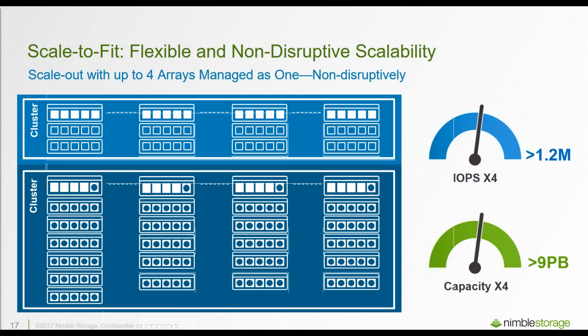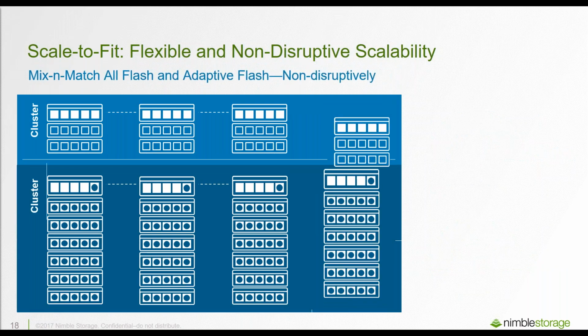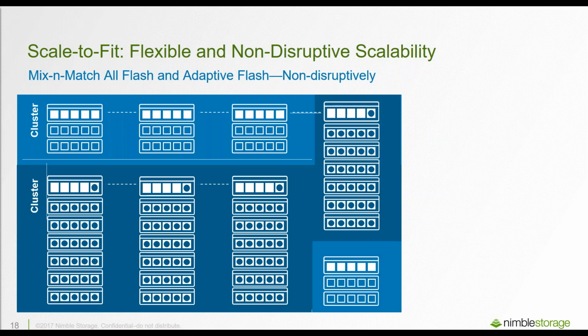Should you outgrow the performance or capacity of a single Nimble array, you could build a cluster with up to 4 arrays, all managed as one, and extend your data set out to those 4 arrays non-disruptively. You can also have a mixed cluster. Instead of having a cluster of all flash or all hybrid, you can introduce an all-flash to a hybrid cluster, or an adaptive to an all-flash cluster, and scale your workloads inside. Again, non-disruptively.